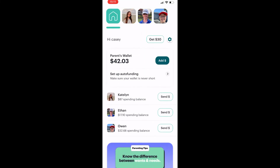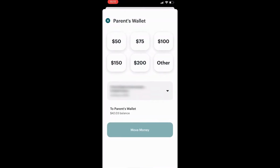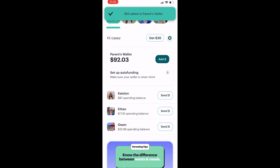Once you're in the app, they give you what they call the parent's wallet. The parent's wallet is where you upload all your money to. So you would add money. So for instance, I could add $50 from my credit union account over to the parent's wallet. Once it's in the parent's wallet, you can now shift that money from your wallet to any of your 3 children. So you can see in the app here, I have my picture of my 3 kids at the top.